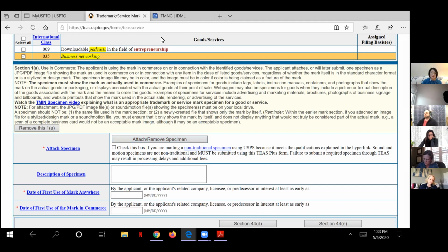And then if you have a product shipped in boxes, you can no longer send an image of a cardboard box with your mark on it, because that could be anything, or an empty box. So if that's how your product is generally shipped, you need to have the box with the mark and also either a picture of the goods inside or a description of the goods inside that's on the packaging.